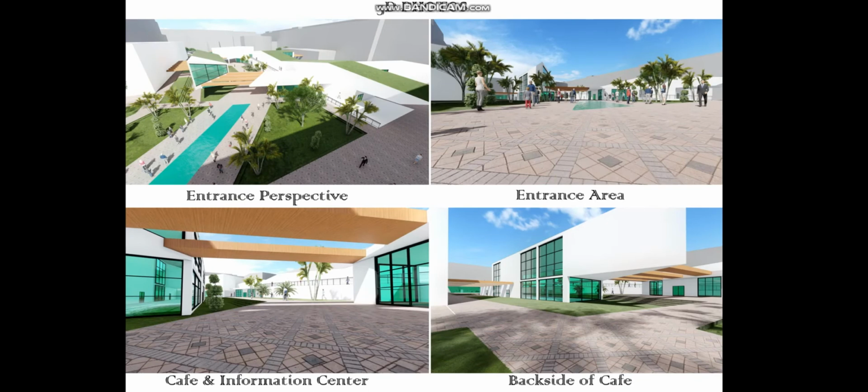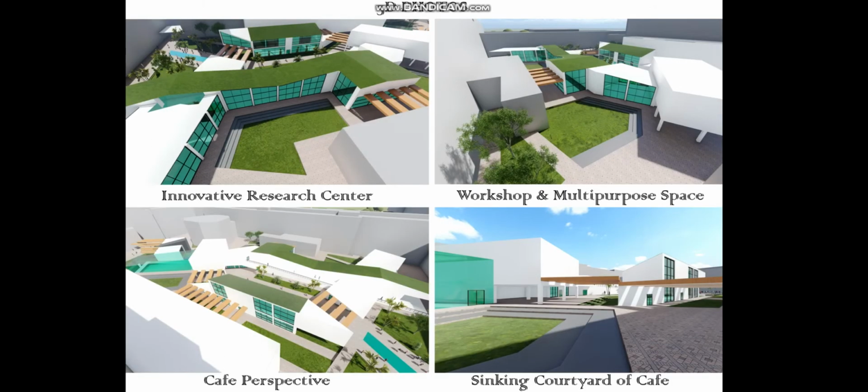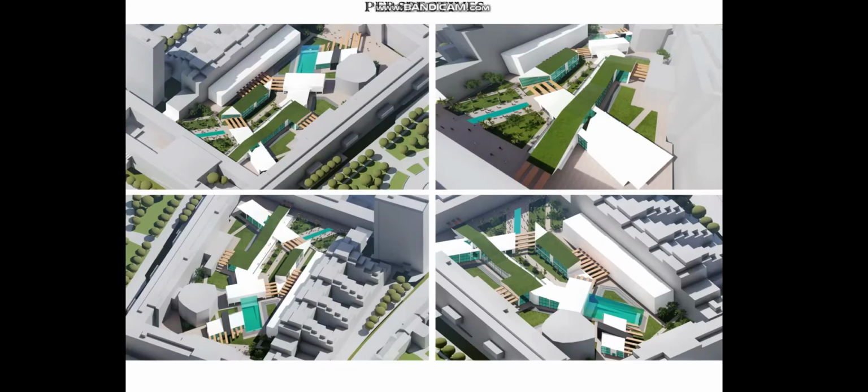Here are the 3D photos of the renders. Entrance perspective, entrance area, coffee and information center, and backside of the coffee. Here is the ramp of the research center, library and presentation center, and multipurpose space. Innovative Research Center, workshop and multipurpose space, cafe perspective, thinking courtyard of the cafe. And here are some perspectives of the site.